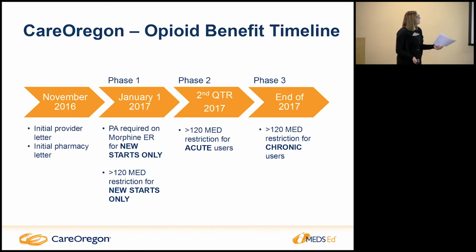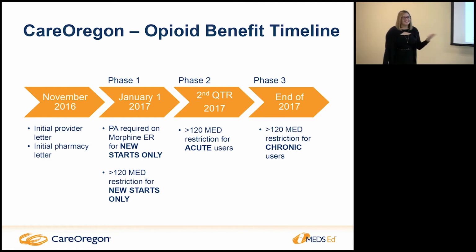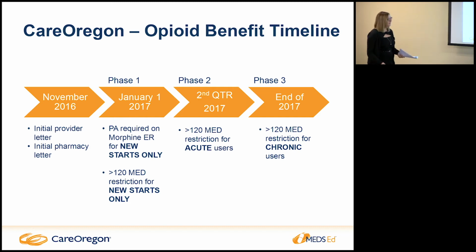Our timeline for this will be a 3-phase timeline. Starting January 1st, all new starts only will have the prior authorization for the morphine, and also the 120 MED restriction will go into place. So this is only going to prevent people from getting on these opioids. But what about the people who have been on it chronically? Just like the state realizes that we need to have a taper timeline, we'll give those patients until Q2 for the acute users, and then also by the end of 2017 for the chronic users to get off those high doses of 120 MEDs.